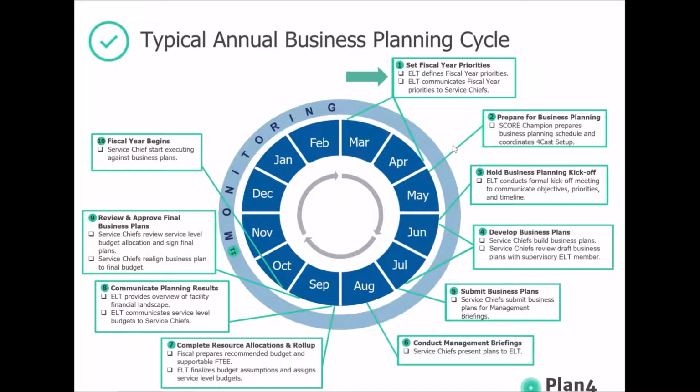Now, as you move forward, everything in here is oriented to having this business planning done before the next fiscal year begins. That's really what everything in here is all about, okay? So in that May timeframe, you get organized and get a business planning cycle kicked off. That's over here on the right, number 2. Then you get everybody working on it, get everything set up, configured, scheduled, get your service chiefs involved, and get them kicked off working on their plans.